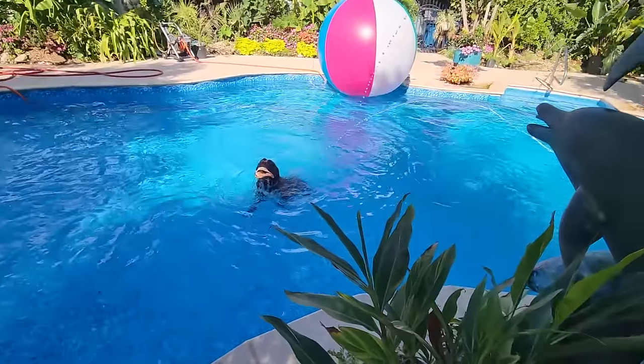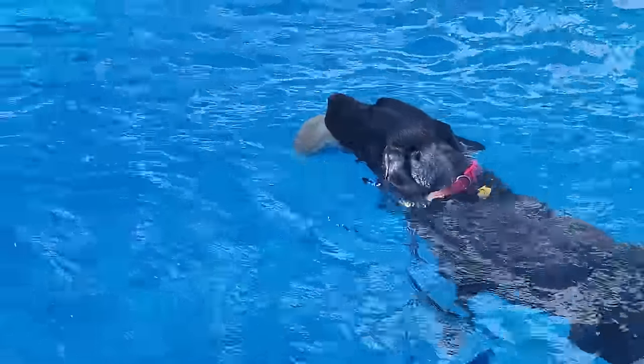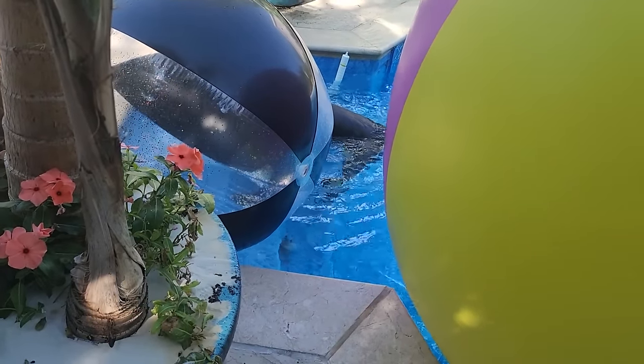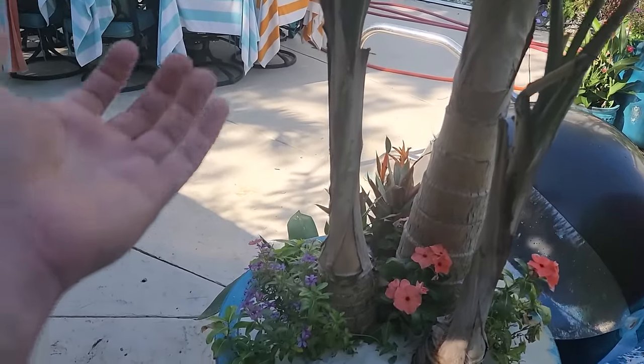Oh, we're going in for another attempt. Good boy. Good job, Turbo. There you go. You did it. You got that shell. Good boy. Gonna get out and celebrate, or you're gonna drop it back in the water? Eh, he dropped it back in the water. Not surprised with that. Usually with those big shells, he gets them out and he knocks them all over the patio and has a blast with them.